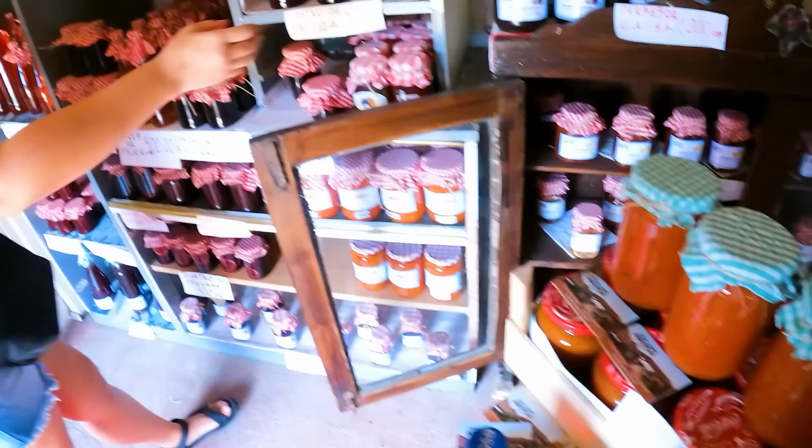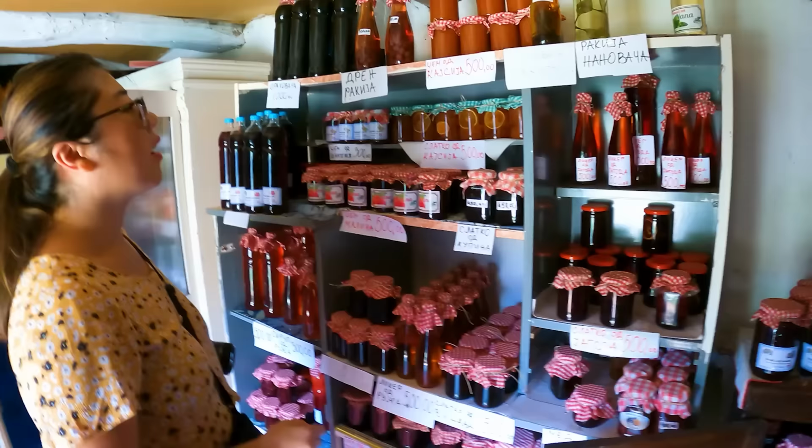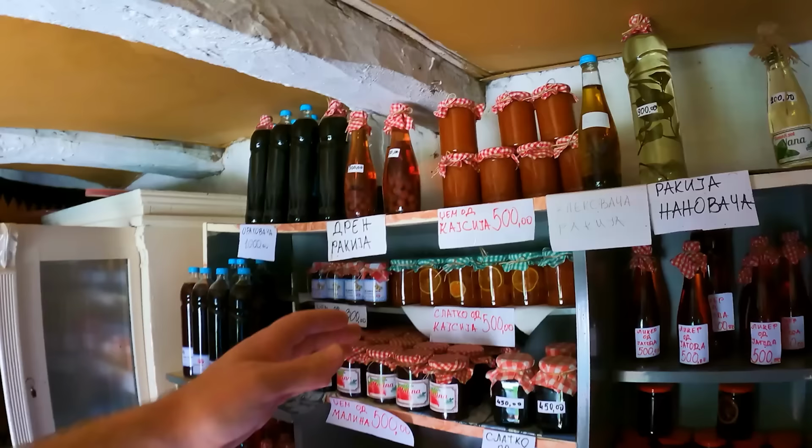Maybe it's more like jam? Strawberry. I don't know what these are. Ivana, I think we gotta buy one. I'll follow your lead, but we gotta buy one. Yeah, who can buy this smaller one? Smaller one, 500. Yes. Yeah, the packaging looks so good. And just the whole arrangement here, I'm sure it's really good. Yes, I think it's homemade here.